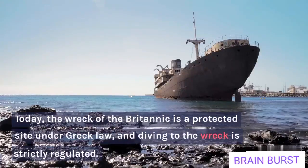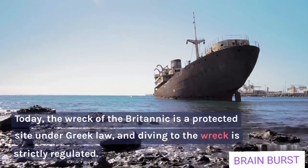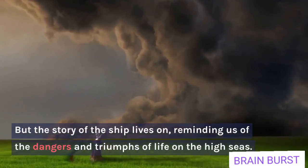Today, the wreck of the Britannic is a protected site under Greek law, and diving to the wreck is strictly regulated. But the story of the ship lives on, reminding us of the dangers and triumphs of life on the high seas.